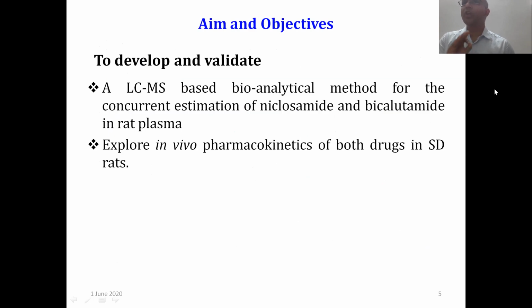Our aim and objective was to develop and validate an LCMS-based bioanalytical method for the concurrent estimation of niclosamide and bicalutamide in rat plasma, and then to explore the in vivo pharmacokinetics of both the drugs in Sprague-Dawley rats.